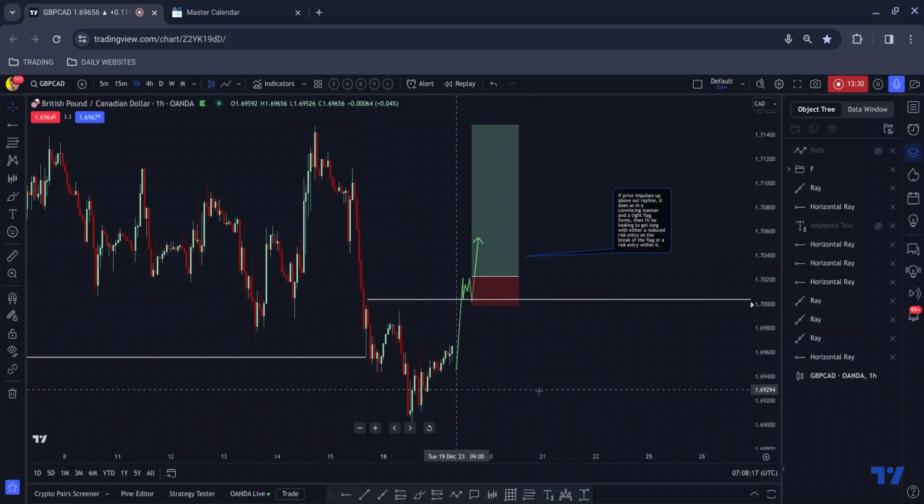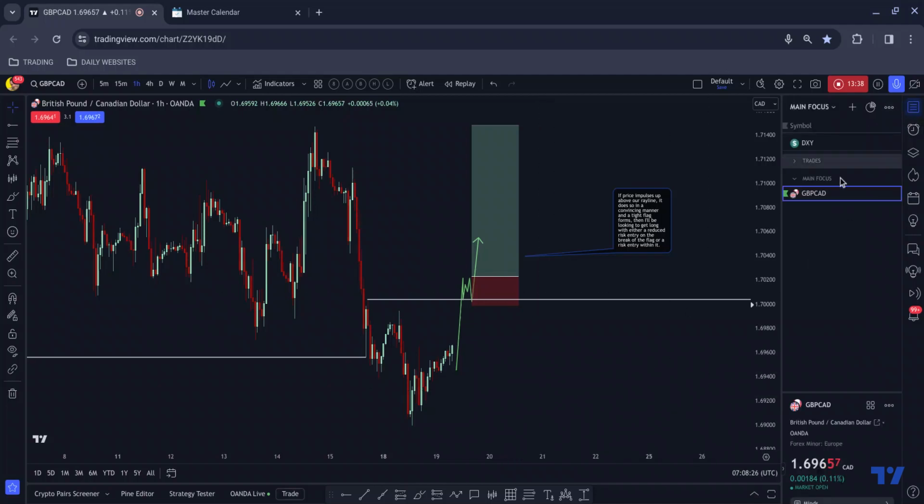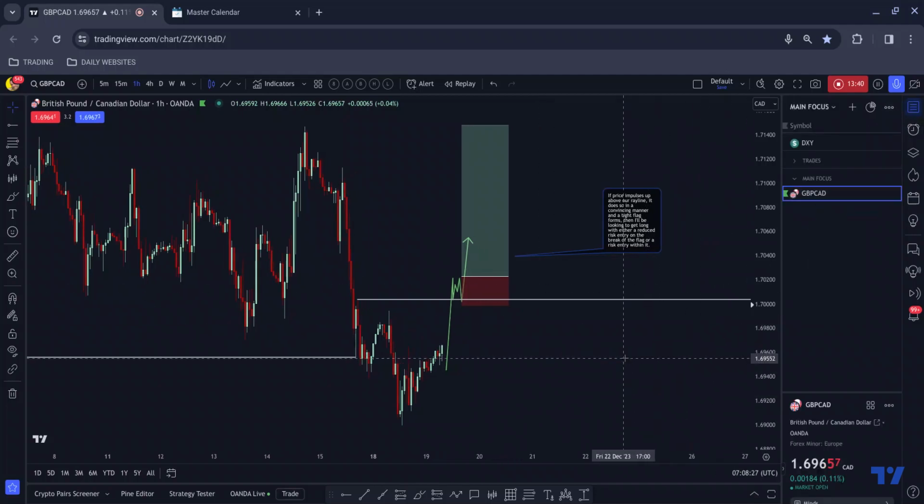Okay, so that is what I'm going to be looking for from pound CAD. I've tried to go into a little bit more detail than I normally would, just because I have fewer pairs on watch, and because within the 20-minute parameters that I'm allowed for these videos, I can go into a little bit more detail. As I said, I could probably talk for about an hour on each pair as to all of the things that I've learned to see, but trying to cram that into a 20-minute video when you've got multiple pairs on watch is no mean feat.